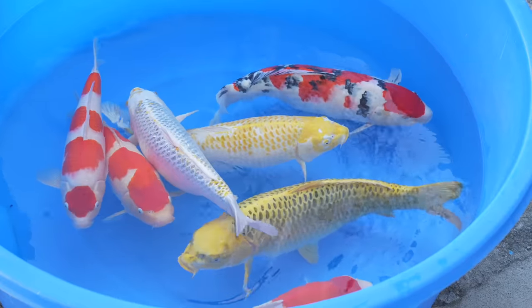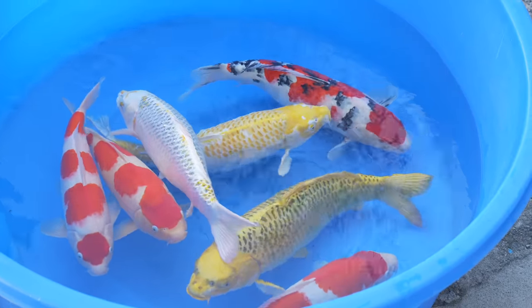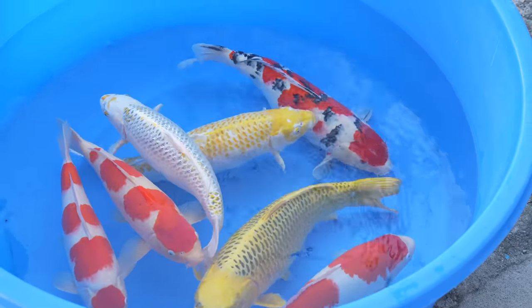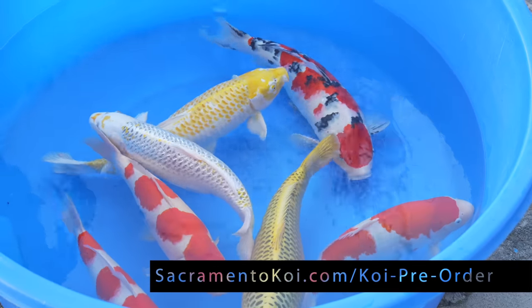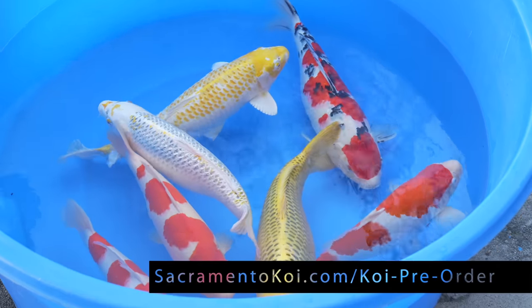Keep in mind though that many of these koi will have already been purchased through our pre-order program. For information concerning our pre-order program, please visit our website at sacramentokoi.com.